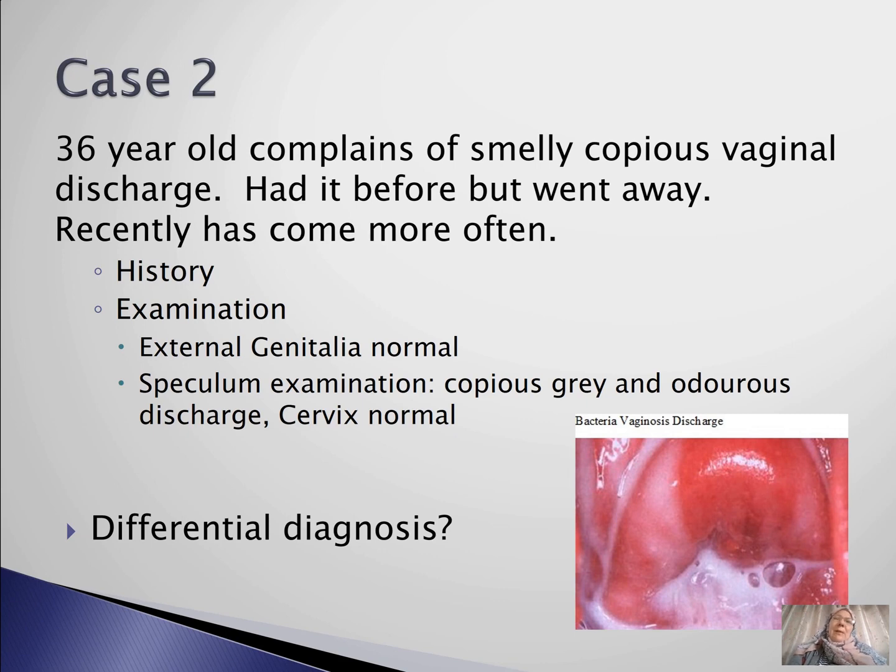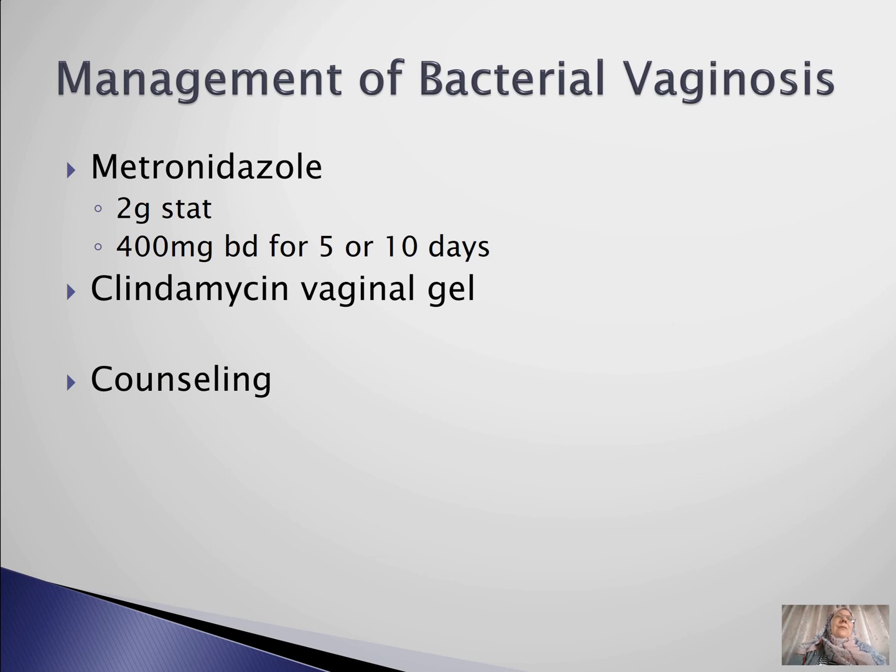Have a look at this picture and think about a differential diagnosis for this scenario. And you're right, the differential diagnosis could include Trichomonas vaginalis, as this also causes a similar discharge, but usually no smell. Treatment is with metronidazole. You give 2 grams of metronidazole as a start dose, and this is usually sufficient. You can also opt for 400 or 500 milligrams BD, twice a day, for 5 to 7 to 10 days.